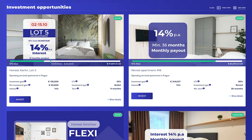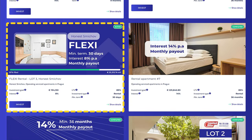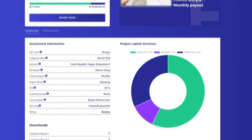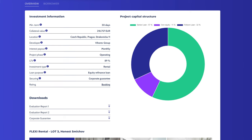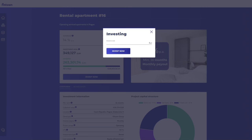As mentioned earlier, you can choose between a rental project and development loans. You can also select one of the flexi offers with the option to withdraw your funds after just 1 month. I highly suggest reviewing the project descriptions and the terms so you know what you are funding. The project type and interest payout frequency are important details to consider. If the project fits your investment strategy, click on Invest Now and insert the desired investment amount.